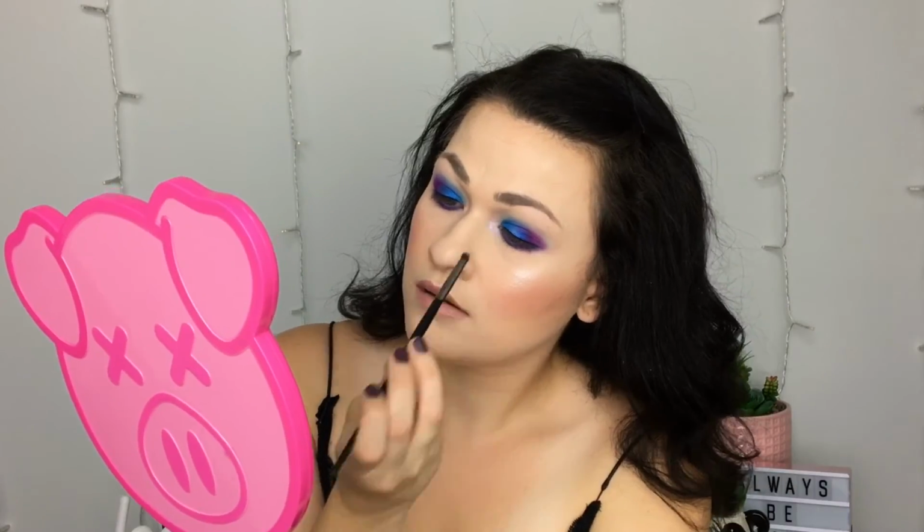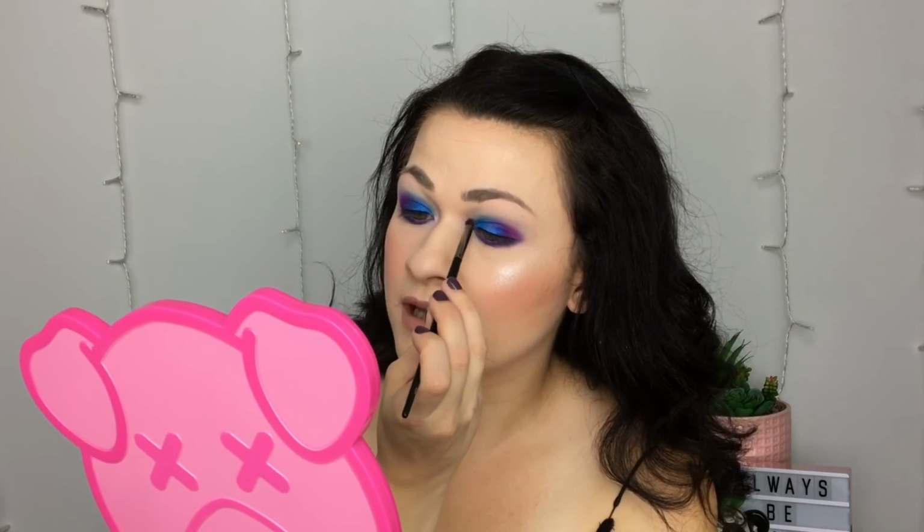You guys know me. So for inner corner highlight, I actually want to use the Ofra Nikki Tutorials collab shade, Space Baby. It's like a pretty blue. And I don't know, I just gravitate towards it anytime I do blue eyeshadow. My inner corners are stained pink, but it kind of works with the purple. It's fine. And then in the brow bone, I'm just gonna take some Exposed. Kind of fun. I think I'm gonna mix it with Flat Earth.